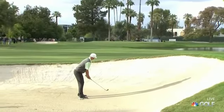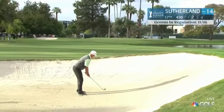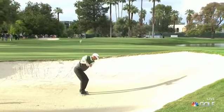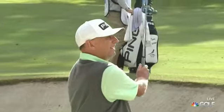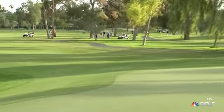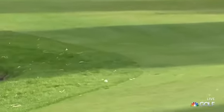Back to 17. Well, and we have Kevin Sutherland in that right bunker now, going to be just under 140 yards. Not a very good angle, just looking for a good strike. Trying to keep it a little bit left of the hole location, but he didn't. Easy now. That should hold up in the rough.